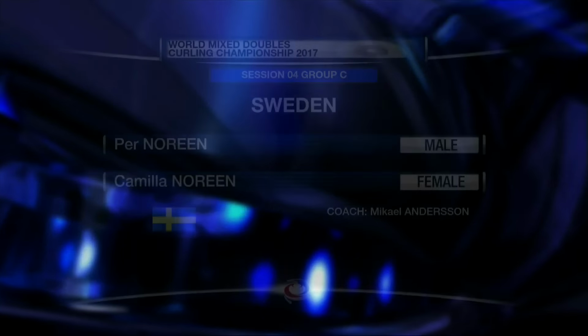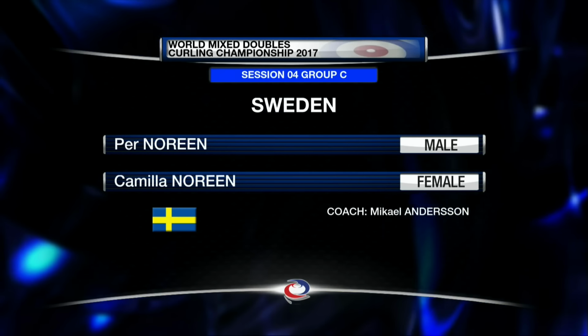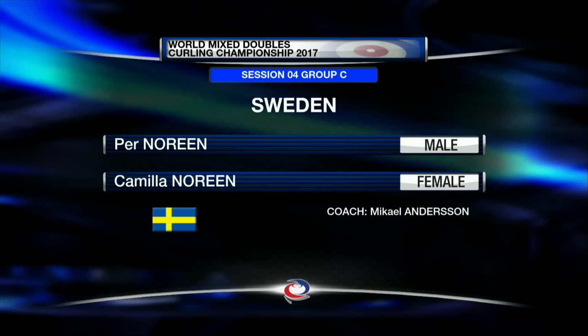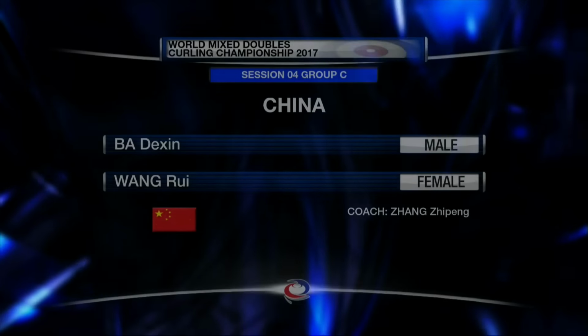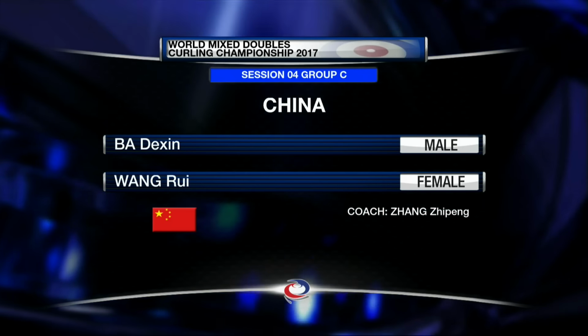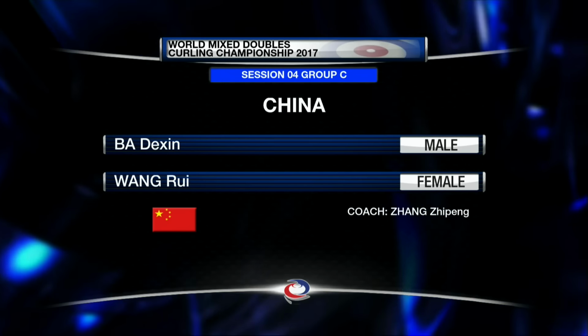The lineup for Team Sweden today: male player we have Per Norén, female player is Camilla Norén, and the team is coached by Mikael Andersson. And we have our lineup for Team China. We have Ba Deshen, Wang Rei, and coach Zheng Shipeng.